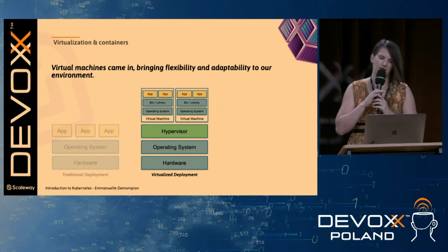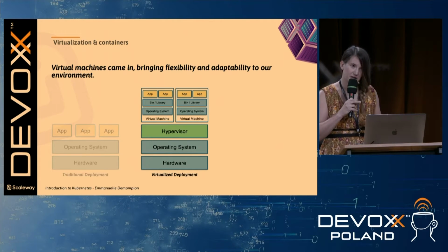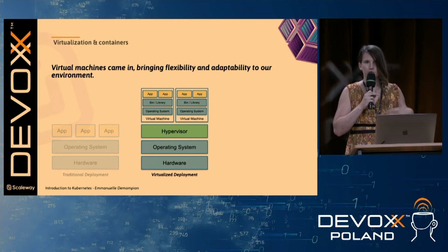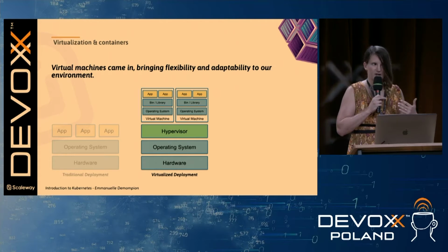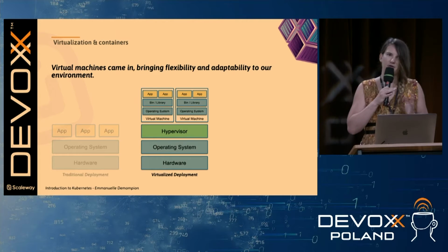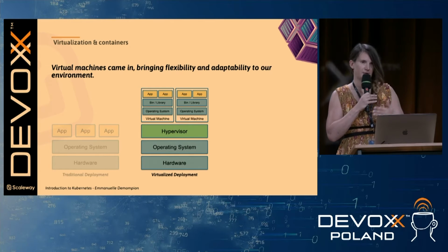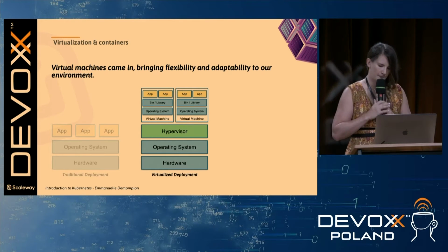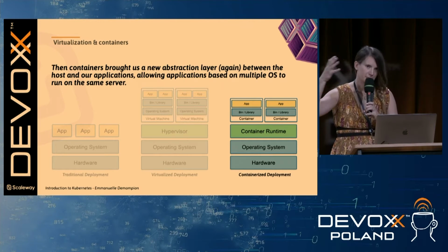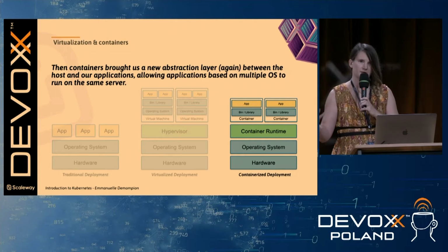Then, of course, with cloud, we have virtual machines. So we're used to having another layer of abstraction on which we are allowed to choose a bit more to configure the requirements that we want for our infrastructure. So basically, we have more flexibility. So it's a layer of abstraction to gain flexibility and scalability on a development level. And then we had containers. So yet another layer of abstraction coming on top of that to keep being flexible.